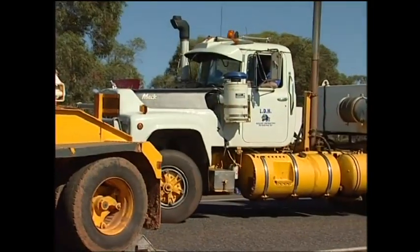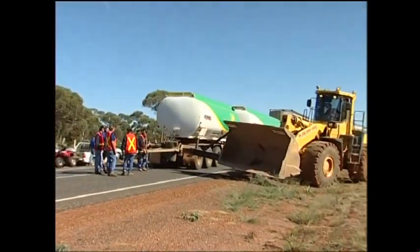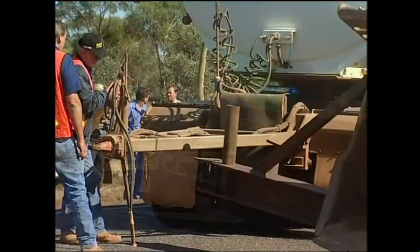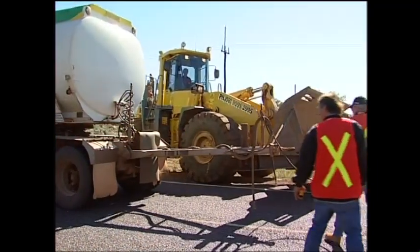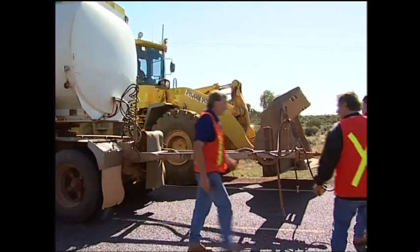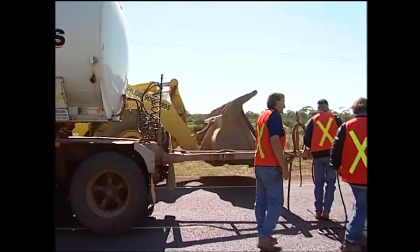Each block truck brings in its own string of trailers, parks them in line and pulls out. An outrigger has been attached to a big loader, and this is connected to the lead dolly drawbar. While a block truck pushes the trailers from behind, the loader guides the drawbar into the ring feeder of the last trailer of the previous set.